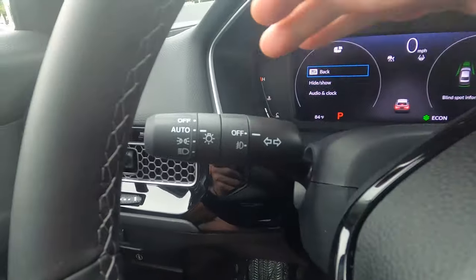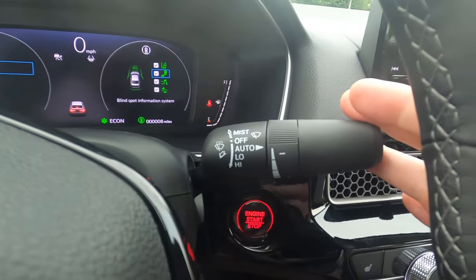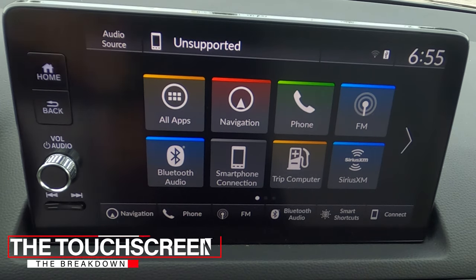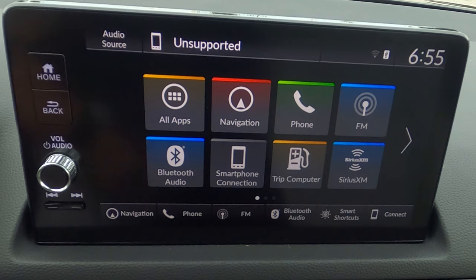Now back here, of course, I have my lighting controls. So auto on off headlights, my fog light controls, and then on the other side, my windshield wiper controls right there. All right, guys, so let's talk about the touchscreen inside of this vehicle, right? They've done some really good things, and I think they've done kind of a disservice to people as well. So I'm going to just kind of walk you through and explain some things as we go.